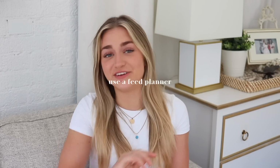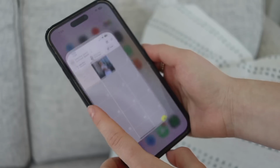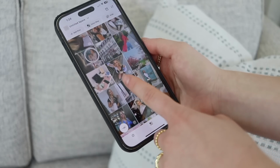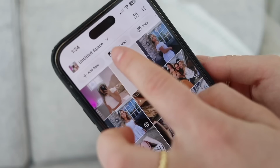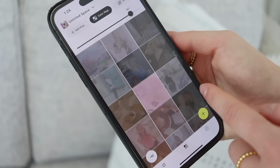Speaking of being particular about the feed, I use a feed planner called UNUM, and this is the best feed planner ever. I know exactly what I'm posting. It actually can help you schedule things. It also has a color map that can show you what is the main color in all of your Instagram photos, so you don't post two that look really alike beside each other.